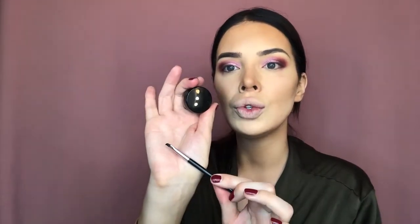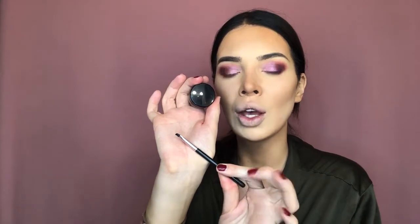So as you can see, we now have a very beautiful base from the eyeshadow, and now I'm going to do an eyeliner. I'm going to use the Inglot 77 eyeliner with an eyeliner brush, and this is the brush I'm going to use. This is from my own collection.